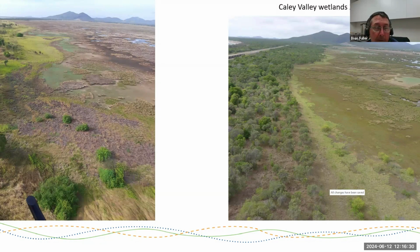The photo on the left, the brown looking stuff is not pig damage. It's actually dried off grass. And yeah, you can fly around the whole wetland and you just can't find damage. I mean, there will be a handful of pigs there. There's no question there, and there probably will be some damage there. But compared to years ago, visually, both wetlands are looking a million dollars.